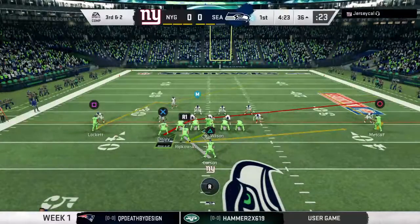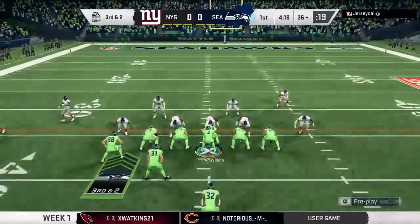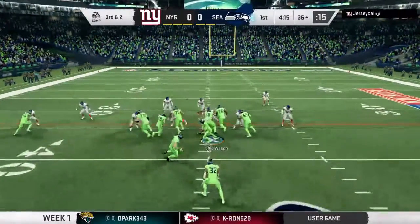Let's go. Watch left. He's top right there. Alert. 3 out. 35. 52 is in my front.